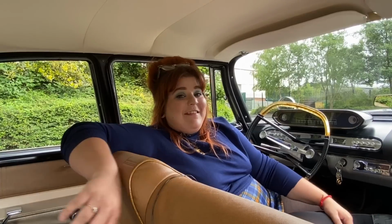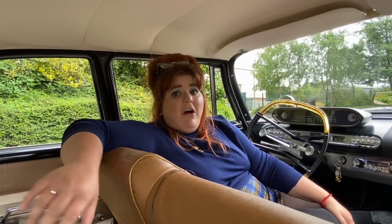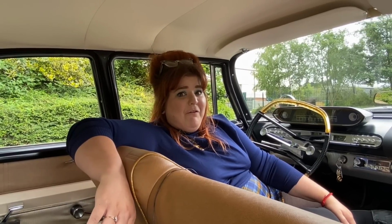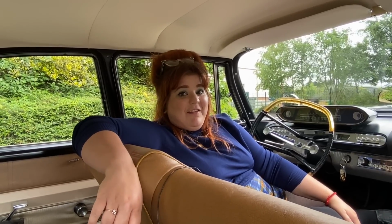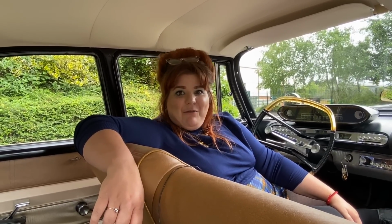So it's really exciting and I can't wait to take you around today because in the UK, this is a super rare car. And in fact, I think there's what, four, five? Not many. So it's really special to be able to take you out in this today. And it's a bit exciting really.